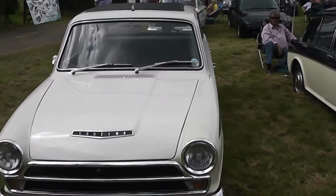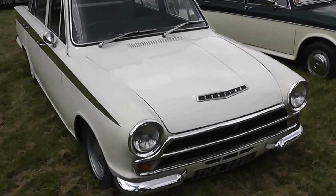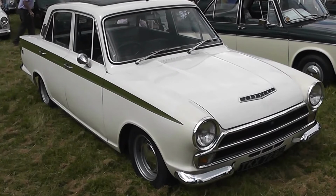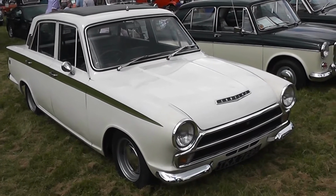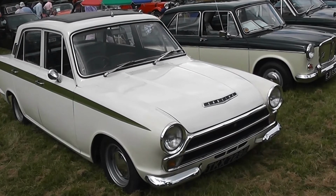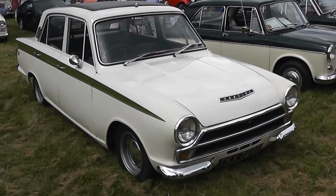The GT engine was a 1500 overhead valve Ford lump. If I'm right, it was the very last of the pre-crossflow engines. The 1500 engine was better than the 1200 they used. The 12s used to suffer with crank problems. Yeah, very nice car. Well done that man.